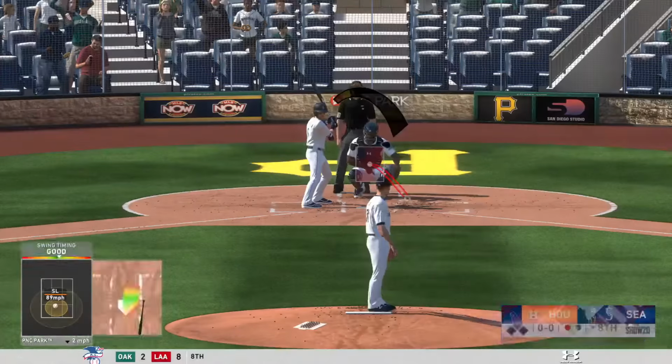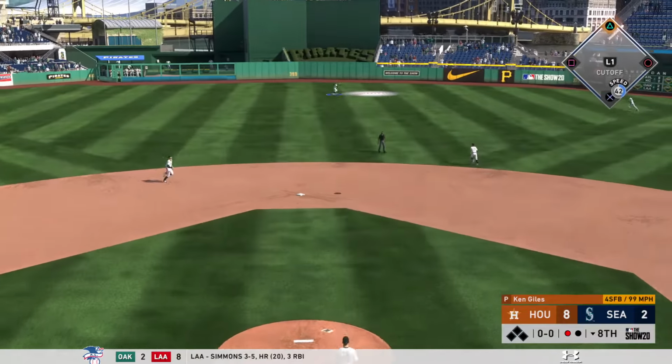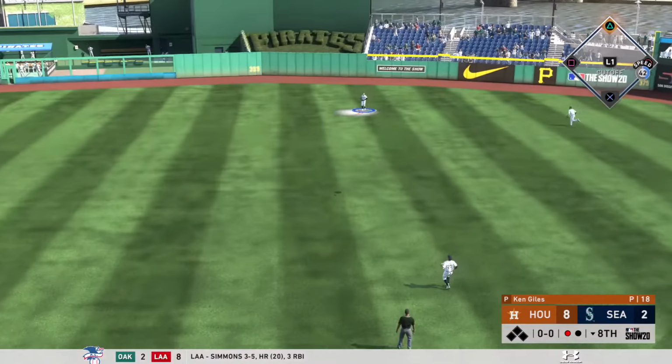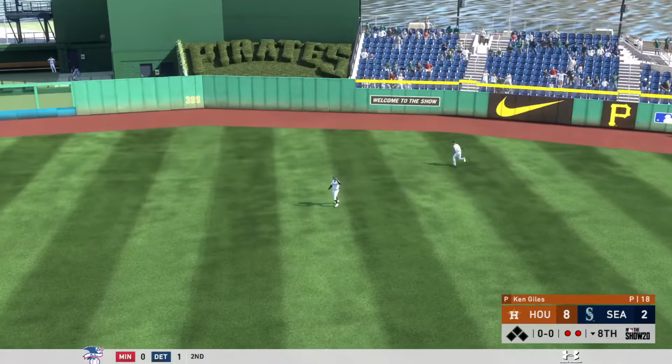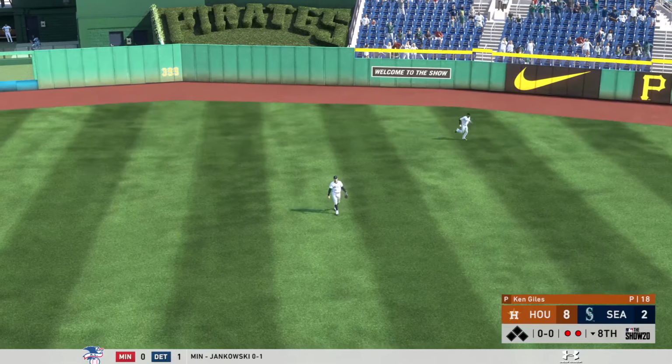What a great feeling right there as he circles the pillows, finally able to get this offense potentially going with one swing of the bat, being shut out all game, but not anymore. There to play it is Springer, and that's out number two.